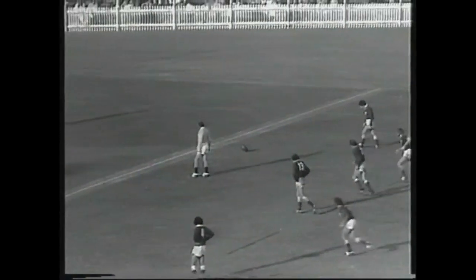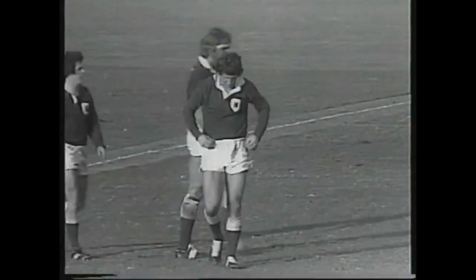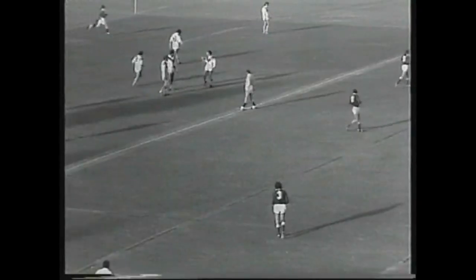Wilson, a left foot kick, and he's missed that one, kicked it to the right. Still 22 points to nil. Ken Wilson disappointed. He's only kicked 5 from 6 attempts.